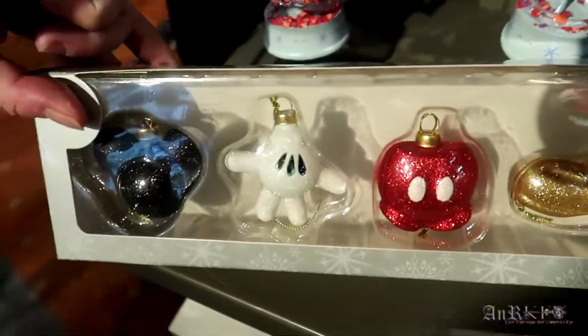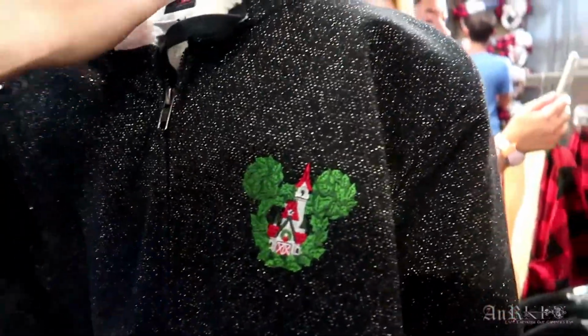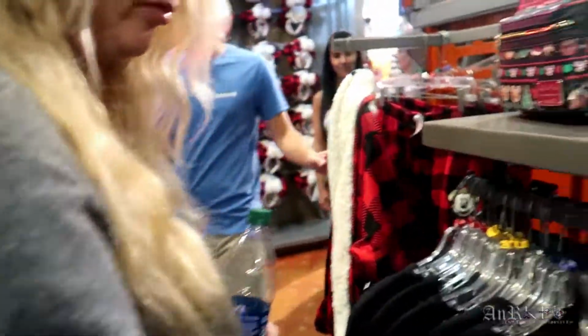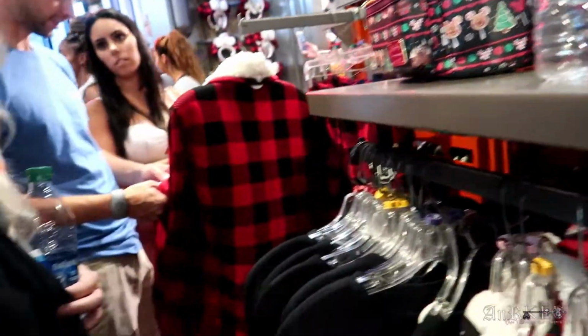$24.99. Ooh, that's Frozen. And these are $26 for the four of them. Those are sparkly. That on the back, which is kind of cool. It's very sparkly. And that on the front with the hood, and it's furry. Price is $64.99. But it is very sparkly and very festive. Oh, I like that one too. That's a good one. Anything on the back? No. Nothing on the back.